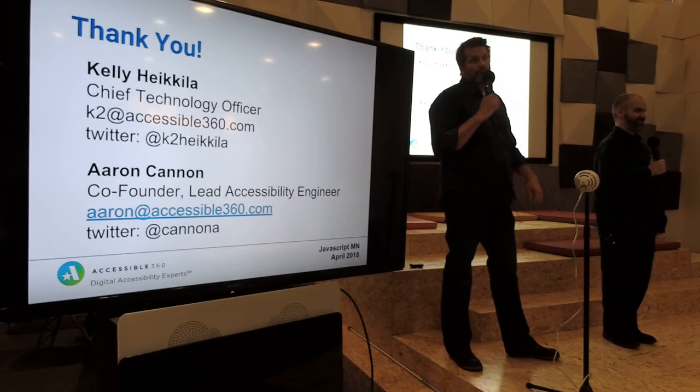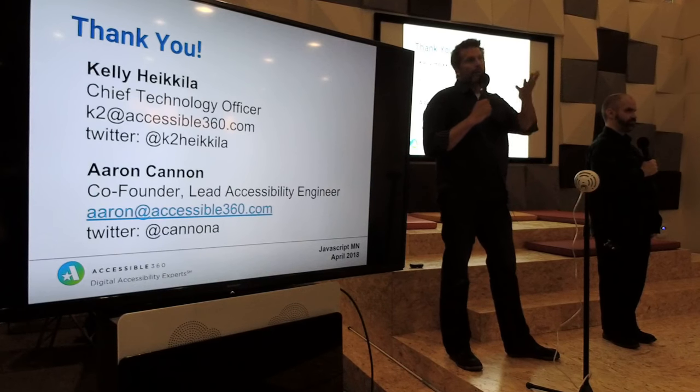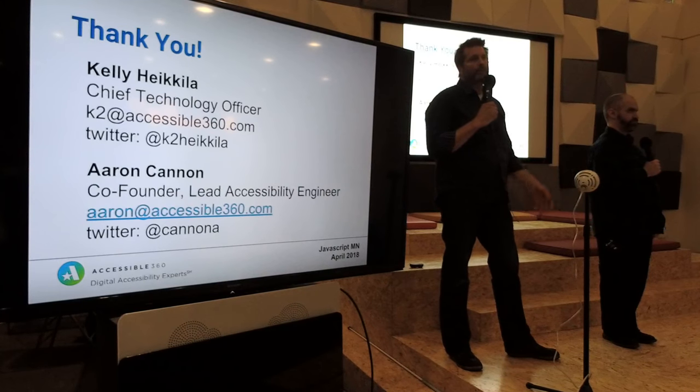A lot of people use their WYSIWYG editor, drag and drop, to create the emails, and then don't look at the code, and it's horrible code that they're creating. So if you are doing that, look at the code that it generates as well.